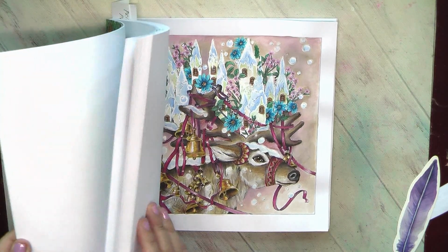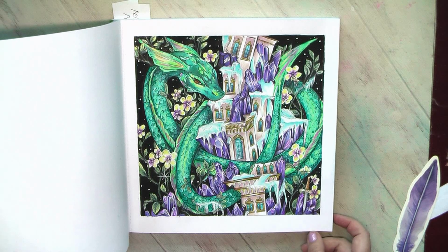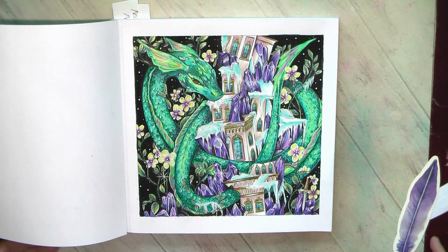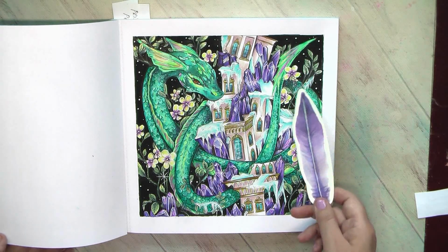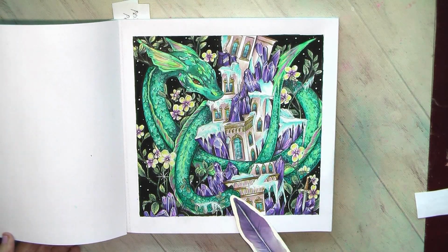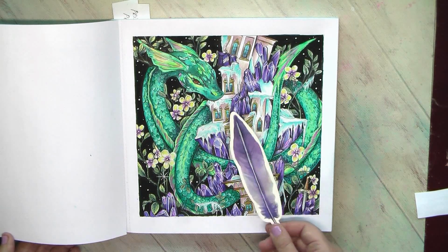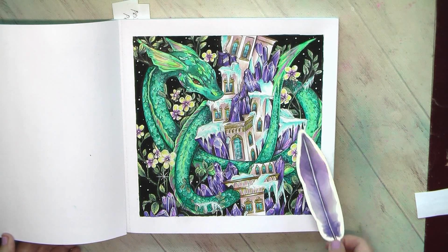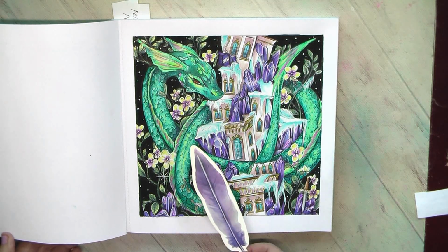And the second page, which I started to do immediately after I finished the reindeer, was with this amethyst castle and with this dragon. Here I masked all the objects with simple black acrylic paint, and after that I used Sucolor pencils mostly, and of course a lot of white to show highlights on the amethyst crystals, on the snow, on all those icicles.